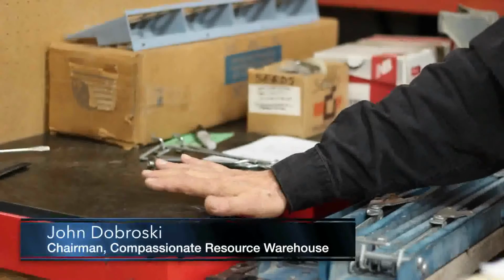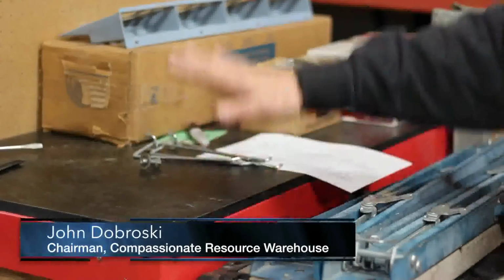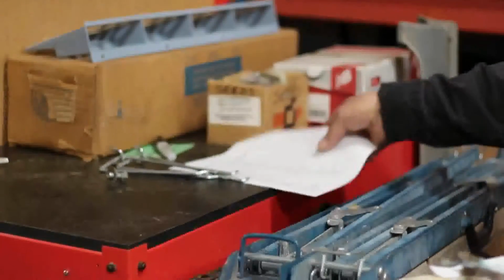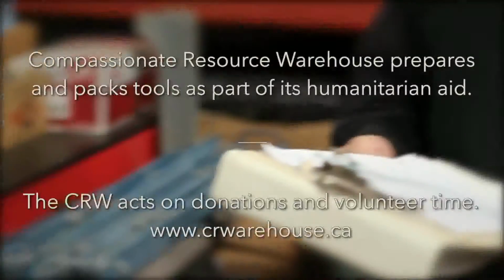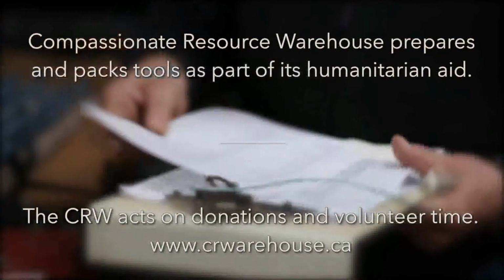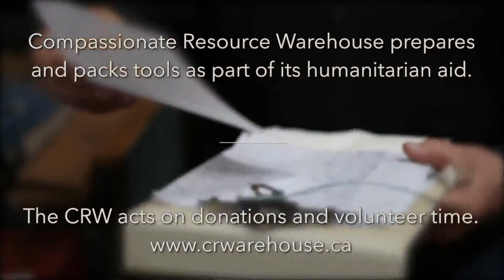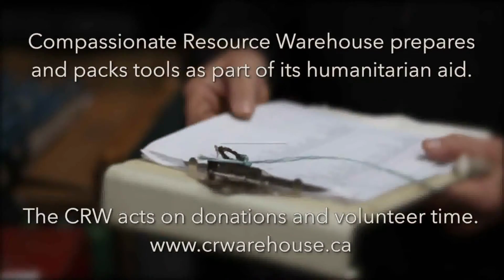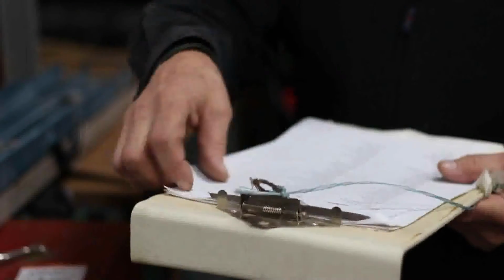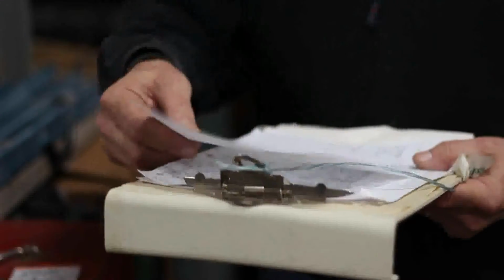This particular crate is designed for the reception in a hospital, so there will be a workbench and the material that will work for them. We itemize everything that's in the pallet and put it on a list so that when it's packed into the container, they know exactly what they're going to receive. You see about 50 different items within a pallet like this. It's pretty amazing, and that's 50 different kinds of items.